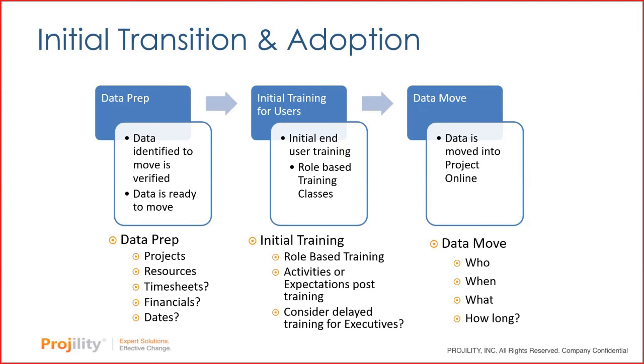Something else to consider is delaying that training for those executives because what we'd like to do is make sure that that training shows data that's pertinent to them. If I do a training right away and there's no data in the tool, well, that doesn't provide much useful information for those executives. Their time is really better spent making other decisions than looking at a training when there's no data. So let me show an environment with data, with a good experience where they can get some hands-on activity. And then speaking of activities, what activities or expectations are expected from your users post-training, right?